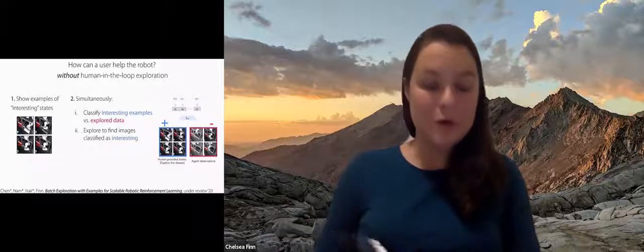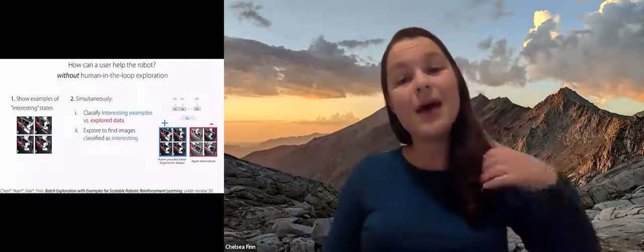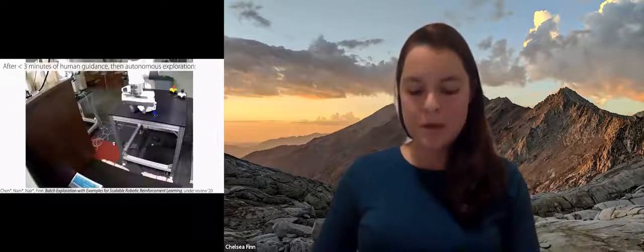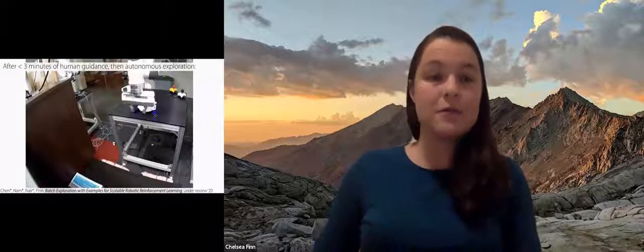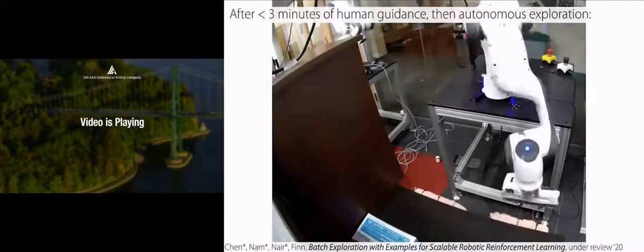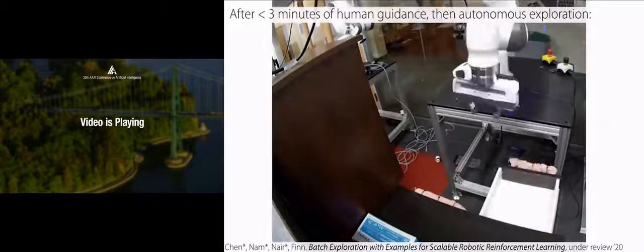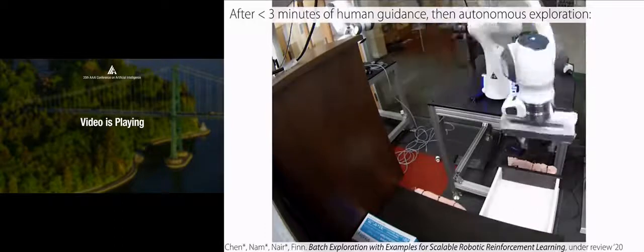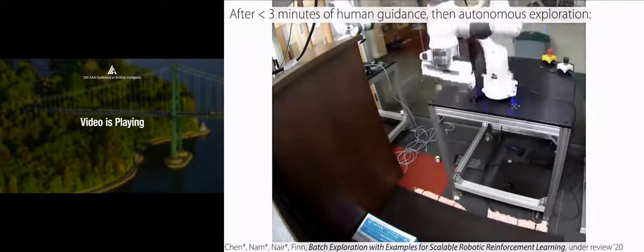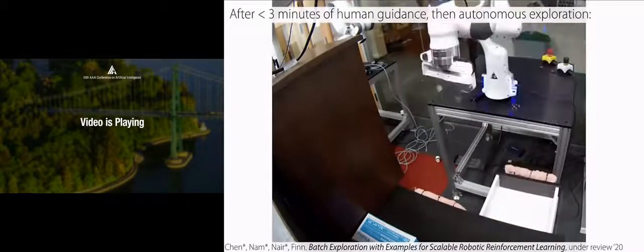Interestingly, this approach requires only a very small amount of human guidance at the very beginning, and the rest of the process is entirely autonomous. And what we found is, after giving the robot less than 3 minutes of human guidance, and then allowing the robot to autonomously explore, the robot was able to identify interesting parts of the state space and explore those parts of the state space much more effectively than without that human guidance.